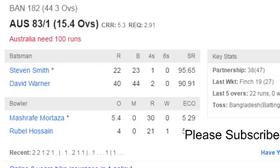Well, he can't affect it with his batting. What he can do is bunt the ball back, because they're ahead on Duckworth-Lewis. Bunt the ball back and hope that they get through the overs as quickly as possible. Straight back to the bowler. There you go, without any delays from him. I suppose give them no excuses to waste time.